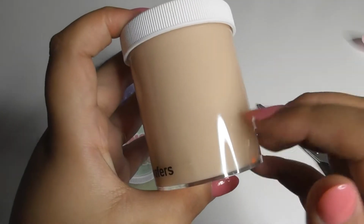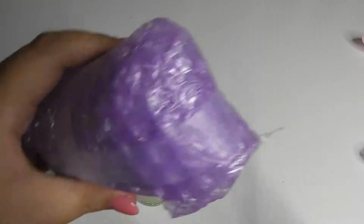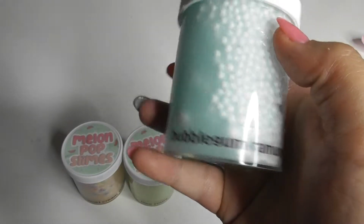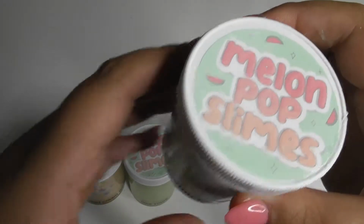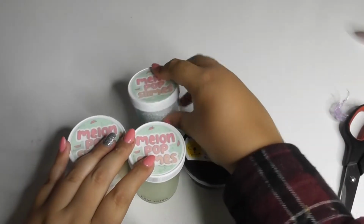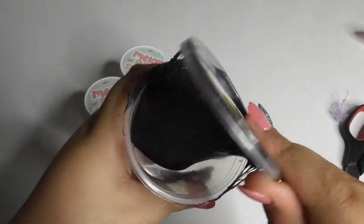Already, the slimes just look so nice. Like, they're all filled up, the packaging is all beautiful. It's exactly what I ordered, and I'm really impressed, and I haven't even played with the slime yet. So I'm starting with the free extra slime.